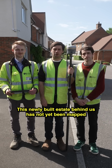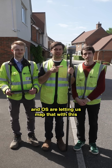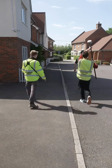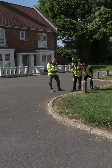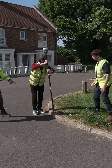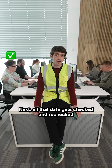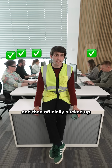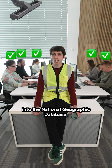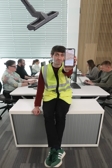This newly built estate behind us has not yet been mapped, and OS are letting us map that with this. Cue time lapse. Stick. Don't do that. Next, all that data gets checked and rechecked and checked again by people sat at computers before it gets checked again and then officially sucked up into the National Geographic Database, which feeds all sorts of map products such as the OS Maps app.